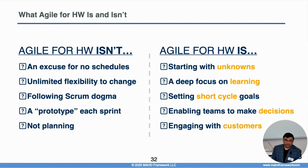So Agile for hardware doesn't mean there's no schedules, it doesn't mean there's no plan, it doesn't mean unlimited flexibility. This is what scares people. Oh my God, Agile means everything's going to keep changing all the time. That is not the intent. That is not the idea. Let's just look at, hey, where are the big rocks, what's changing there?